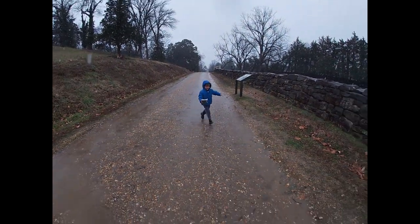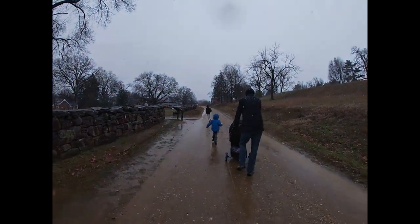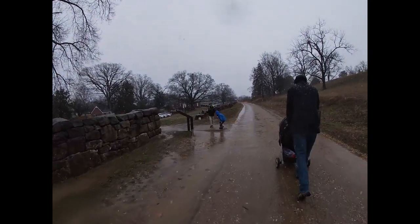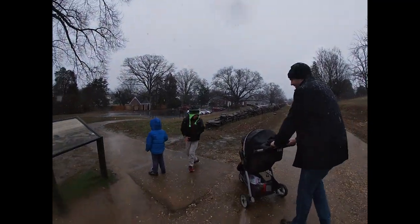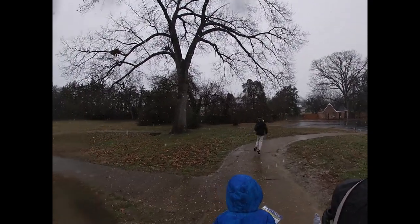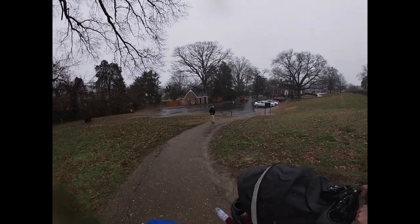Run, buddy! Run! There they go. Okay, careful, guys. All right, this isn't as slippery as this. Hey, Levi, the bricks are kind of slippery, okay?